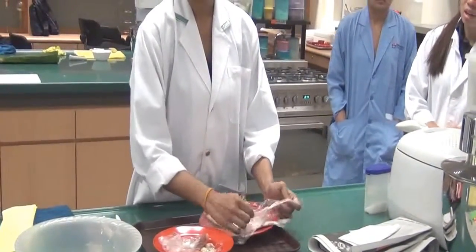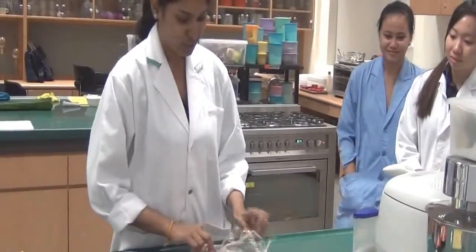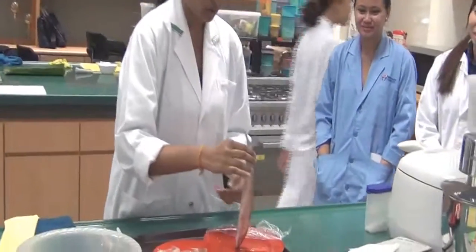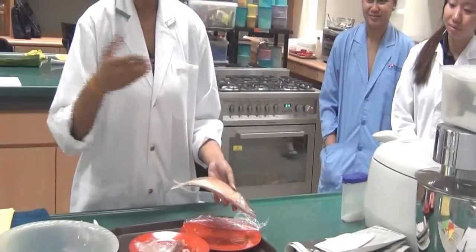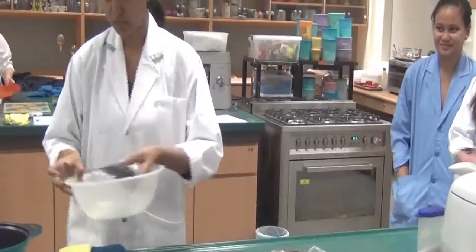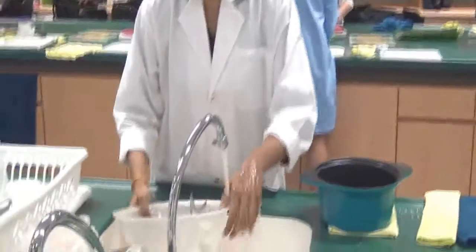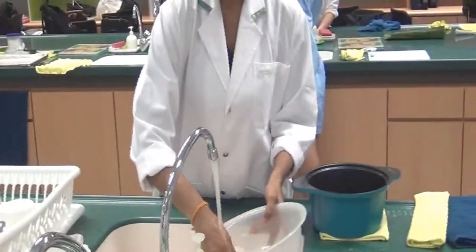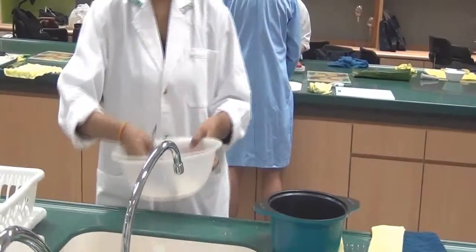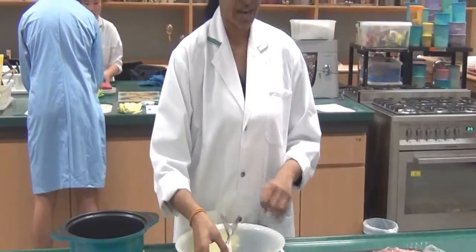How many of you know how to cut fish? Anyone? None? Okay. Later, when you go back to your desk, you will practice this dish. Those of you who already know, please allow your friends to practice. I will show you the ways to identify fresh fish.